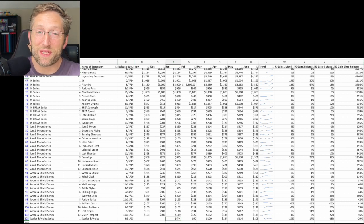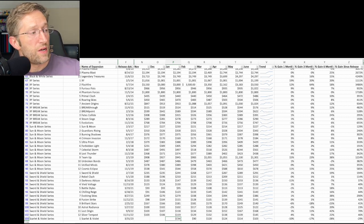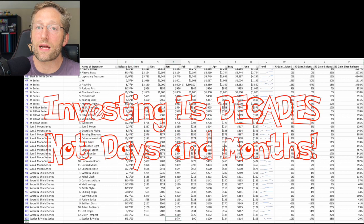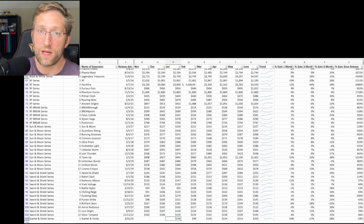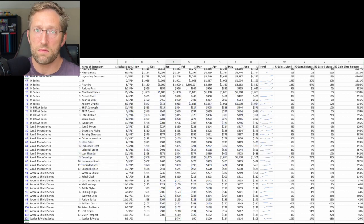Now, the one exception that I mentioned is a reprint. Right now there's a lot of talk about the Lost Origin reprint, not confirmed from the Pokemon Center directly, but definitely a lot of rumors and conversation from distribution and, of course, local game stores. From an investment perspective, and let's remember, investment is decades, not days, not years, decades, a reprint's a great thing because it brings down that price, hopefully getting back below MSRP, and it's a great time to pick up additional product, especially if you missed out on the first run. So I think those are your two key moments to buy.